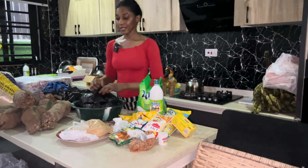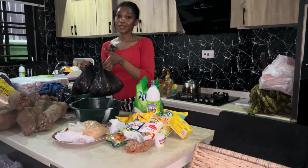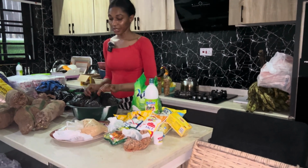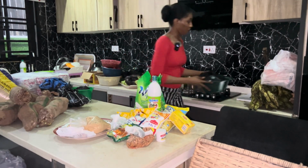Okay, here in this bowl, I have my live chicken, 2 of them. Last time we got it for 40,000 naira. This time we got it for 45,000 naira. Sizable chicken. What can a man do? We bought it anyways for 45,000 naira.